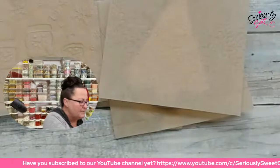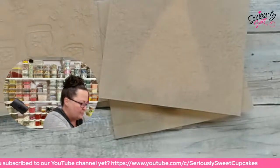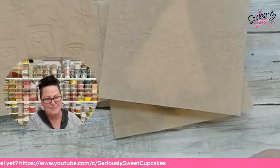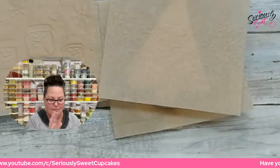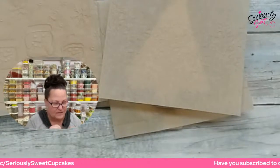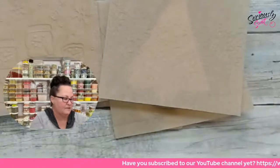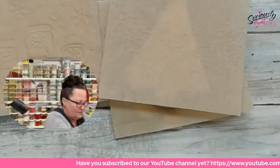I'm not going to be demoing how to use the actual machine. I want to refer you back to Nancy for that, or people that already embossed. You've probably already got that figured out. Just make sure you're using a new set of plates and embossing folders so that you're keeping everything food safe.